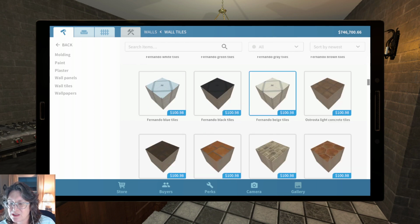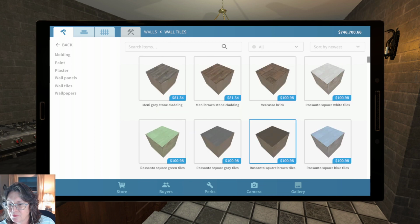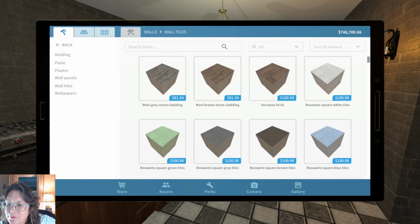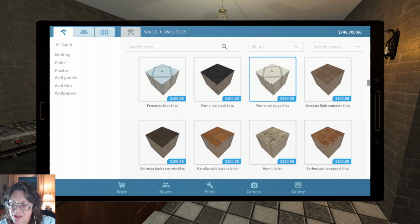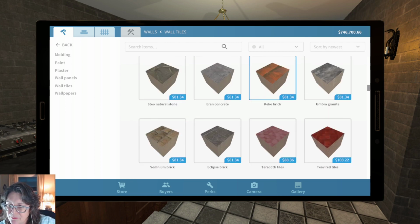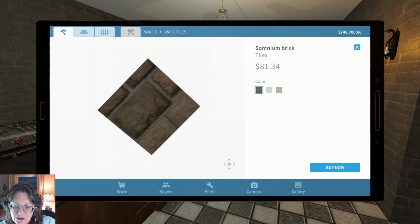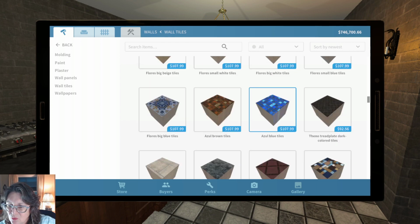Either this kind of brick. Wait a minute, let's see. Was there some up here? A light brick. This is too dark. Now granted that's what's on the walls, but I think I want to make it lighter so it's a little easier to see. So this one. But I like the kind of destroyed one better.